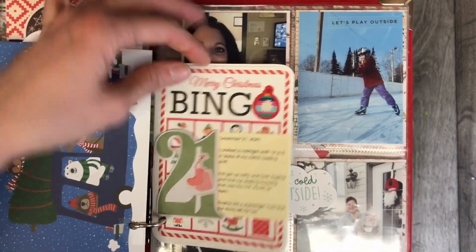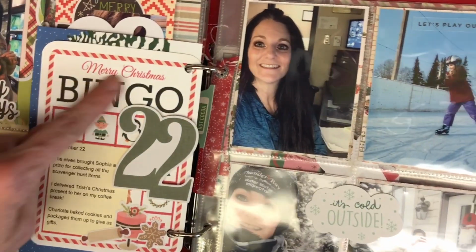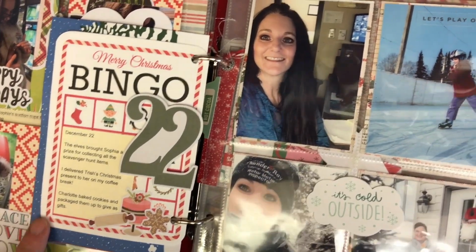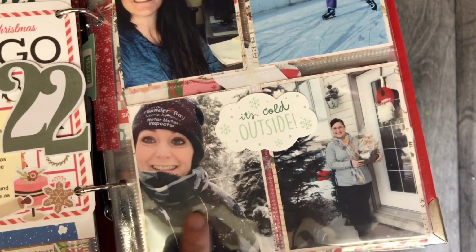This was a little bingo card, which was one of the actual things that the elves did. They brought a little bingo game for our girls to do. This is how we exchanged Christmas gifts.